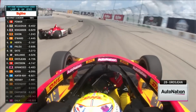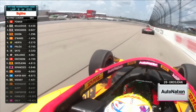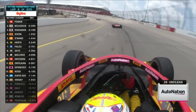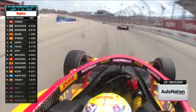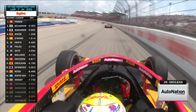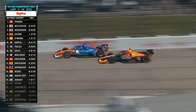Meanwhile, Marcus Ericsson pushing past Grosjean. This is what Ericsson did a year ago here in Iowa. Ericsson is good at overtaking on this short track. High side, low side, wherever. The 2022 Indianapolis 500 winner is good in that Huski Chocolate Honda. Currently runs in the 10th position.